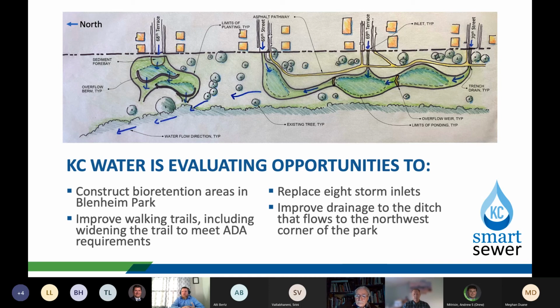Part of what we're looking at doing is improving the trail system through the park. The park trail that's currently there is not ADA compliant, so we'd be bringing that up to ADA standards, providing a 10-foot concrete trail instead of the narrower asphalt trail that's currently there, and providing park amenities. And the other thing we'd be doing is extending the existing trail all the way down to, I believe, 68th Street. So we'd be lengthening that trail even past that northernmost bioretention area.